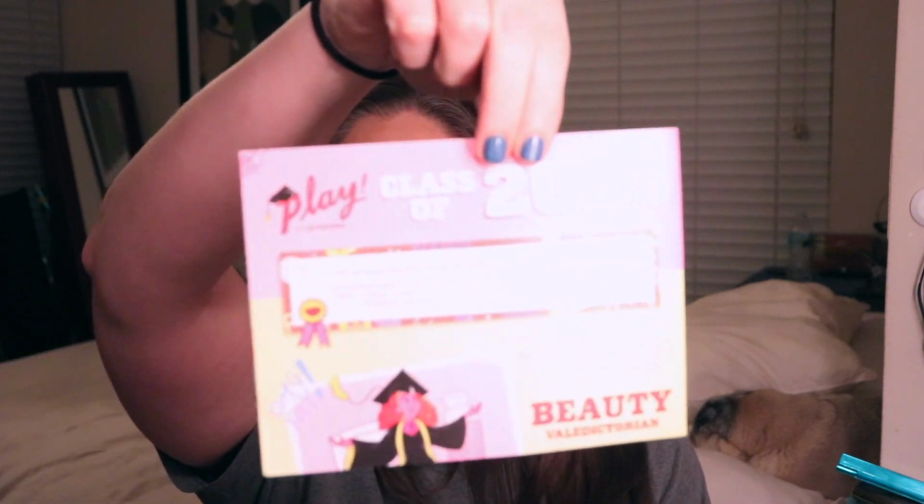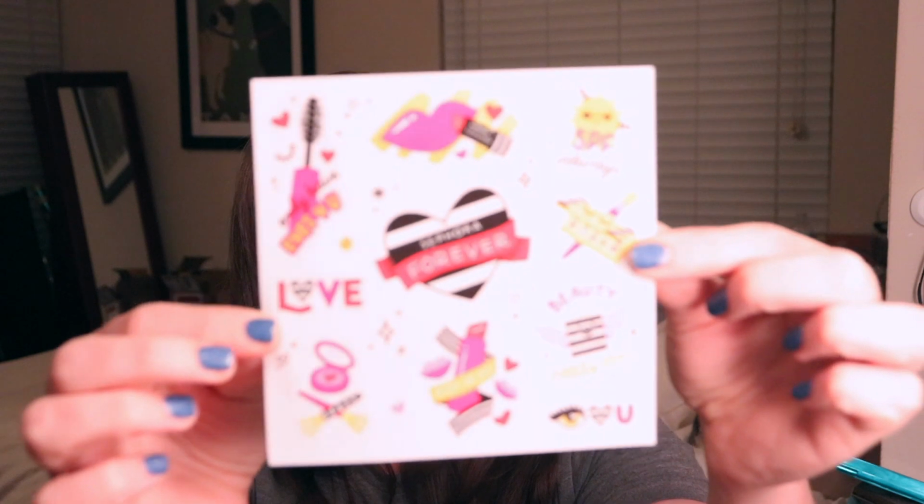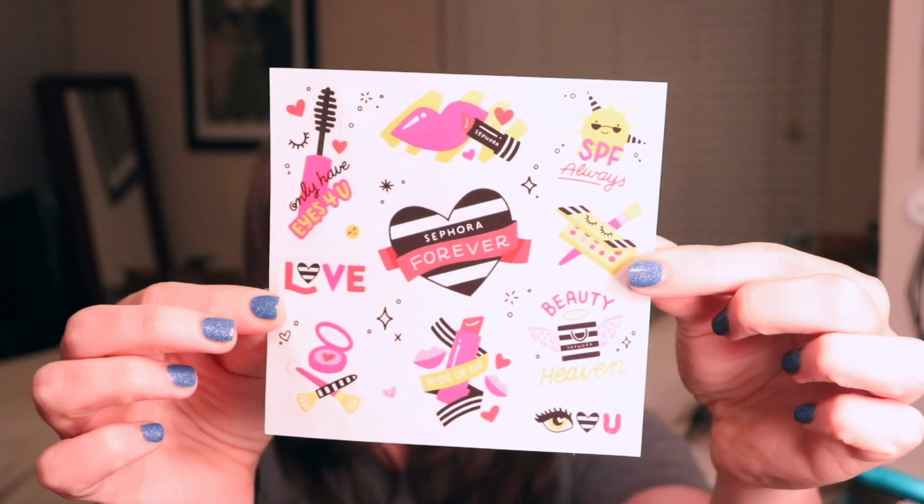I hope it is a good one. So of course you always get your card. This one says Class of 2020, so obviously it was themed around graduation, but a lot of people aren't even in school. It came with some makeup stickers, something different. Haven't seen this before. And then our last box is a little red bag.